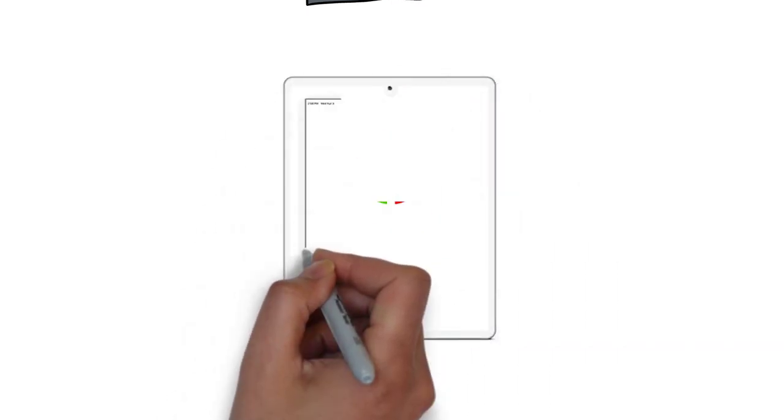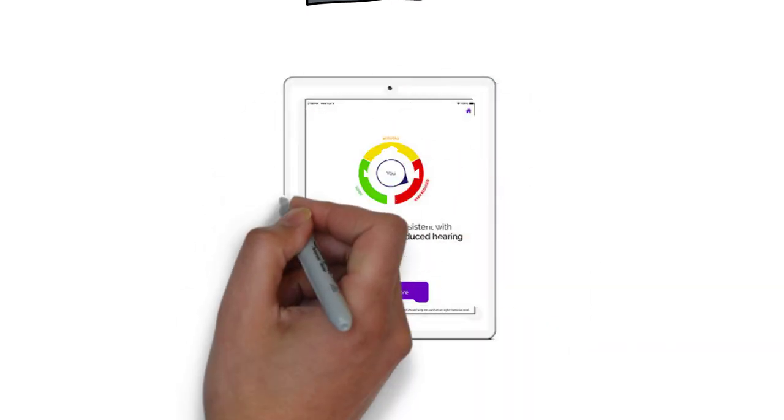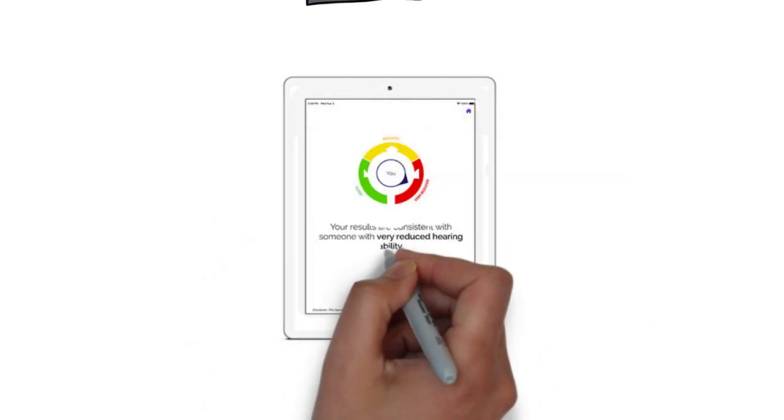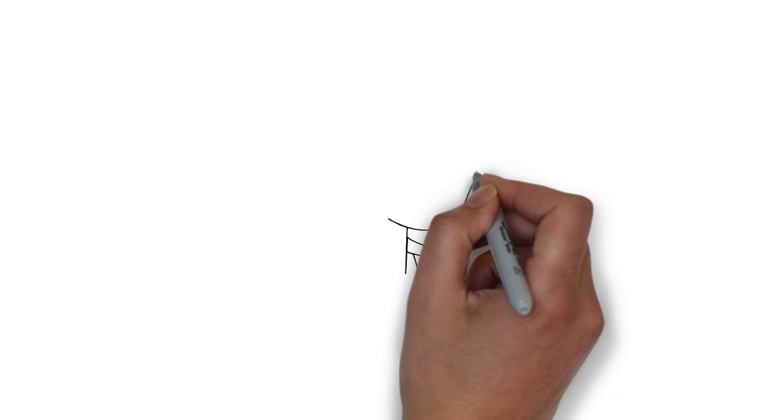It's time to think outside the booth with SHOEBOX QuickTest. Join other hearing care providers and find more qualified participants and generate more revenue for your business.